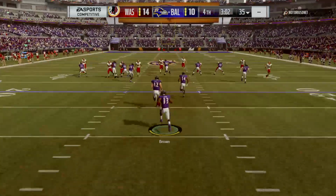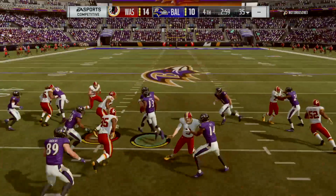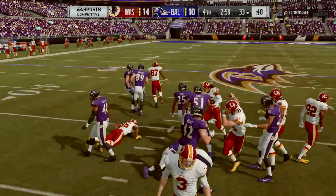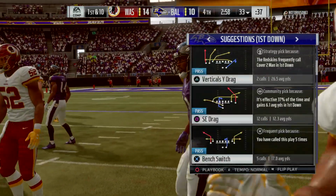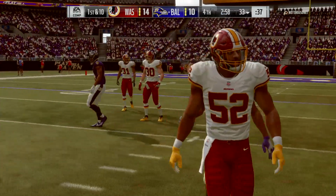This is fielded at the goal line. And a good effort on the return there. Gets him across the 30 to the 33-yard line. And now Baltimore gets set to take the field.